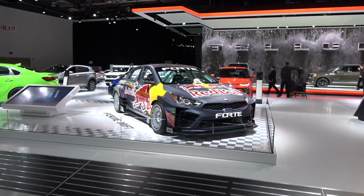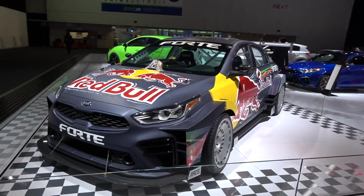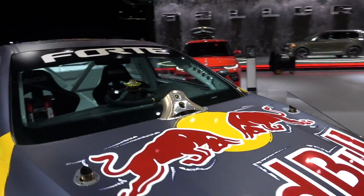Kia Forte rally car, I'm down. That's badass. Check that out, hood position exhaust.